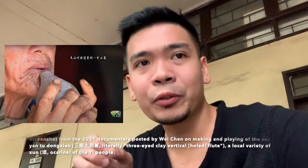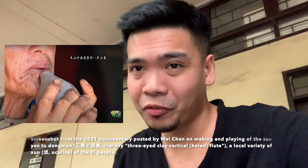The specific shun excavated from that tomb in Hamrong features three finger holes, which is quite similar to a shun that's still played to this day. So it's a kind of instrument played by the Yi ethnolinguistic group in Yunnan province, southwest of China.